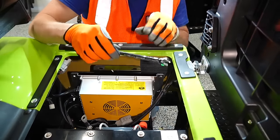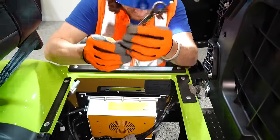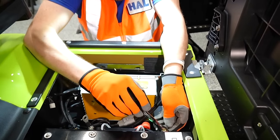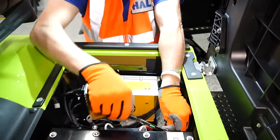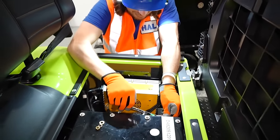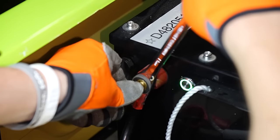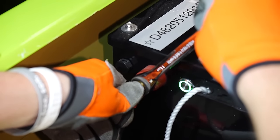Or we can actually use this side. Check this out. Let's see here. We can do it just like this. And it tightens it for us. Isn't that great? So a couple more. There we go. That's perfect.